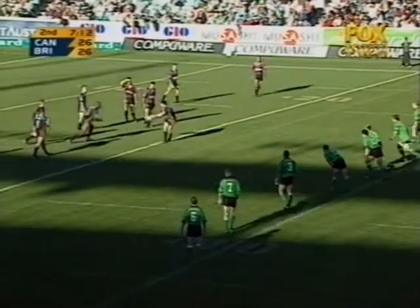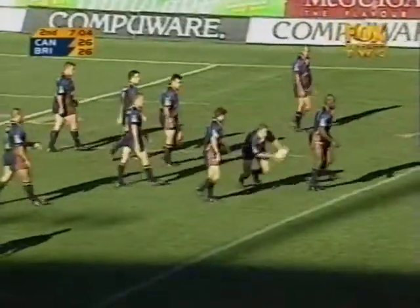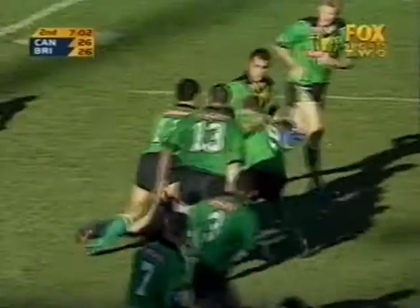I thought they could have taken it down and got the Broncos camped inside their own 20-metre zone or own 5-metre zone and make them go all the way. They've got to tire them out. Remember, 10 of these guys have played a game of football. The Raiders haven't. They should have the fresher legs.